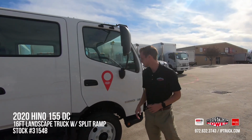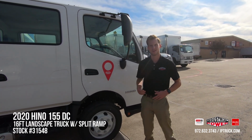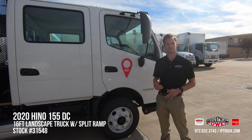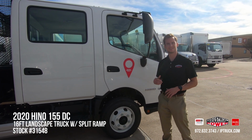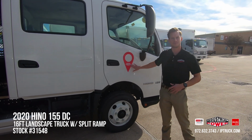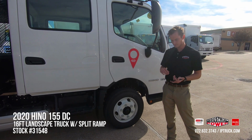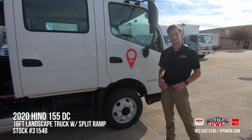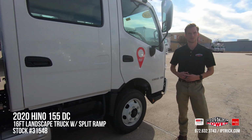Before I get to the back, I did want to mention a couple of the standard factory warranties that come with the vehicle. This vehicle comes with a standard 5-year, 200,000 mile engine warranty, as well as Hino Watch, so that's giving you 24/7, 365-day a year roadside assistance, as well as my personal favorite, the Hino Insight. And as a business owner, this is extremely beneficial to your operation, which gives you remote diagnostics, case management, and telematics. All those things combined gives you a fully connected vehicle for you and your crew.